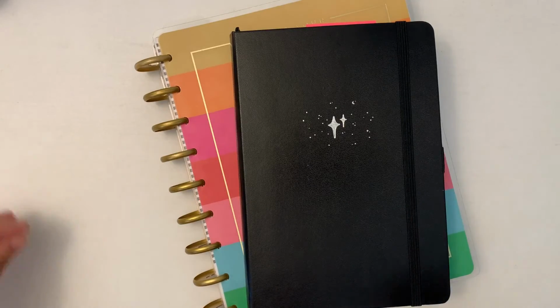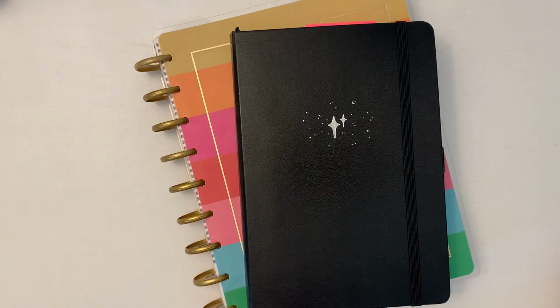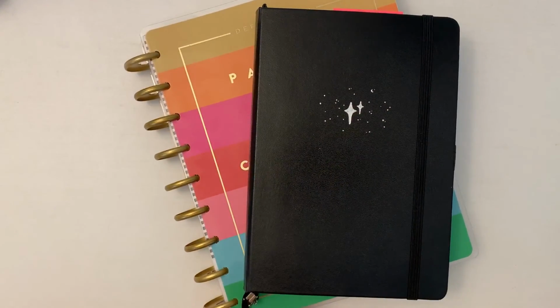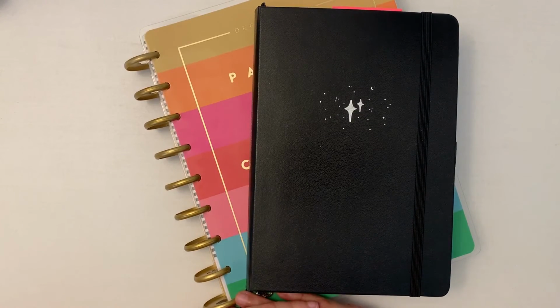And I've been doing this for enough years that I have narrowed in more and more what I like and what I don't. Right now, I've got this two planner system that is my main go-to, and it is working out quite well. So that's it for me today, and that's what I'm currently using.